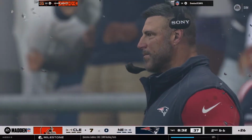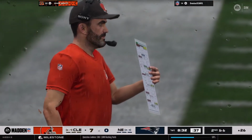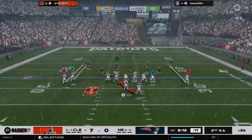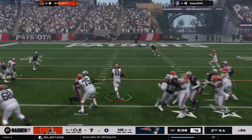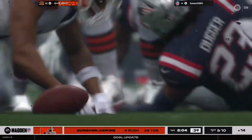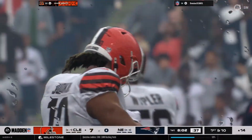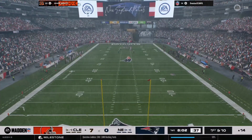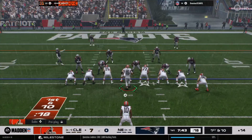He was brought down at the 26. 4 yards on the pickup. 2nd and 6. 2nd down and 6 now from the 26. They run it once more with Judkins. Now they are in business inside the 15-yard line. A pickup of 12 yards. It's a Browns 1st down. 1st and 10 at the 14-yard line.